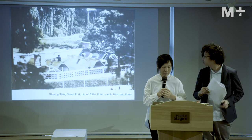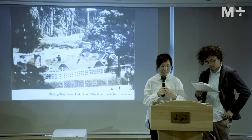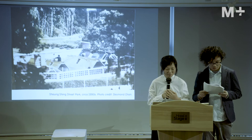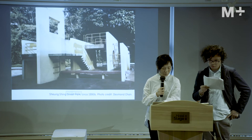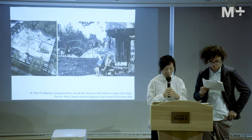After the competition, the playground concept had been accepted by the Urban Council, and the Architectural Services Department had incorporated the design in Shengsheng Street Park in Homantin. The park is still there, but everything has gone. Again, the play structures were mostly made of intersecting concrete planes, which were connected by metal frames and chains. If we look at the playscape designed by Paul Friedberg for a housing estate in New York during the mid-60s, we would notice that the two designs actually shared a very similar language.